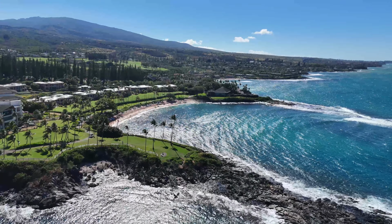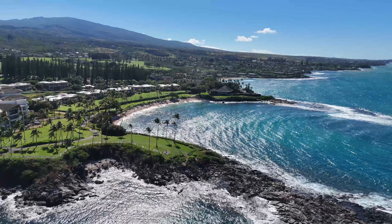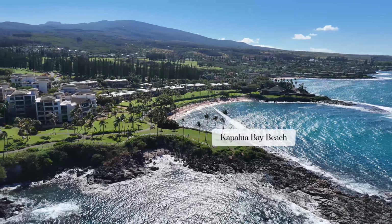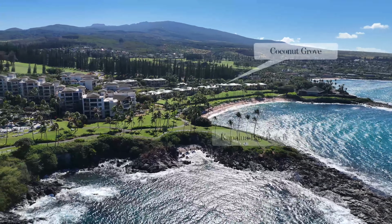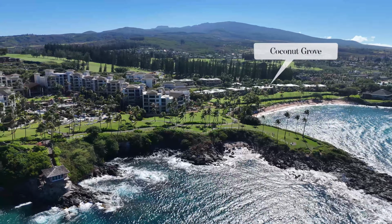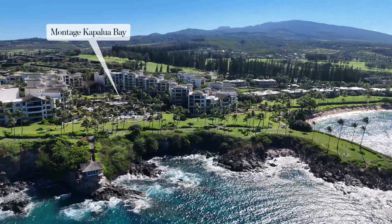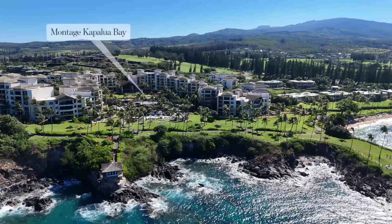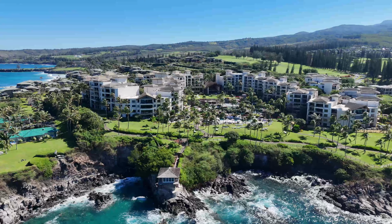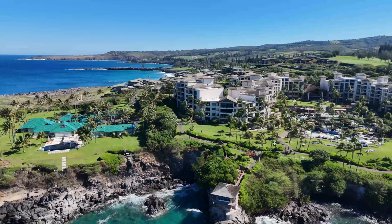We're going to start on the south end of Kapalua. Right now we're looking in the direction of Napili. The beach in the middle of the screen is Kapalua Bay Beach. The condos above the beach is the Coconut Grove community. And as we spin towards the north, the Montage residences, Kapalua Bay, come into the picture. Both Coconut Grove and the Montage offer individually owned units for sale. Coconut Grove does not allow short-term rentals, but the Montage does.